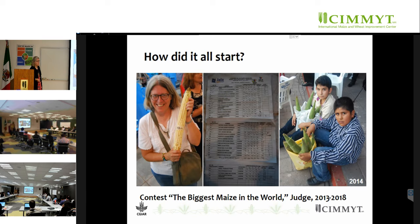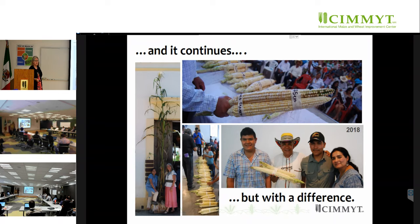And we went out there, shucked the maize that was brought in by farmers, and filled out forms with morphology. Mostly the length of the ear is the important trait. The other encouraging thing was kids also participate. Not a whole lot of kids, but yeah, we have kids that are participating. But then this interaction continued, and I want to point out that those boys down there were the boys from 2014, and they're still in it, in the game, and the one on the right won the contest last year. So that's kind of a cool side fact there.